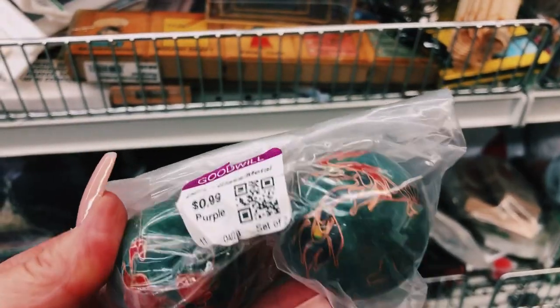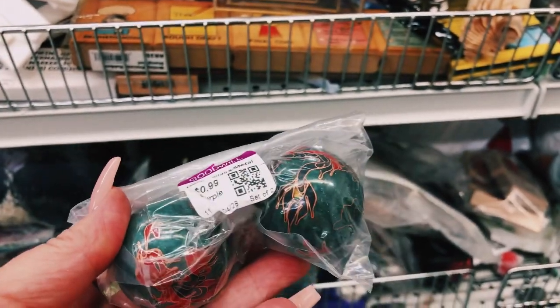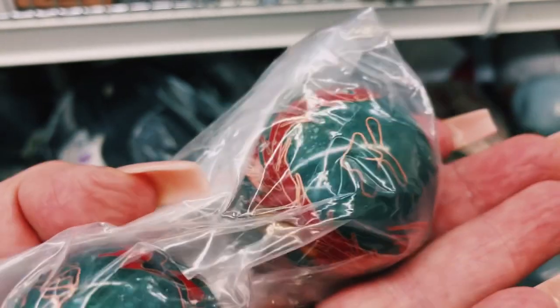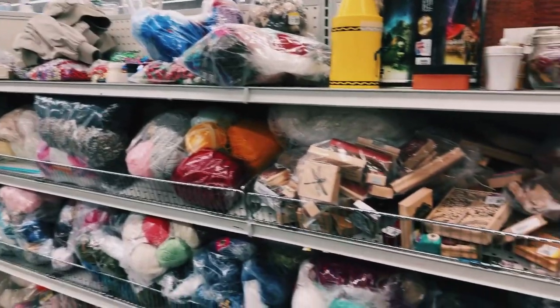Wow, guys, I am just loving the items that I am finding today. These are definitely going in my cart, and for 99 cents, you cannot beat that. And these are a sneak peek to my haul that will be coming at the end.